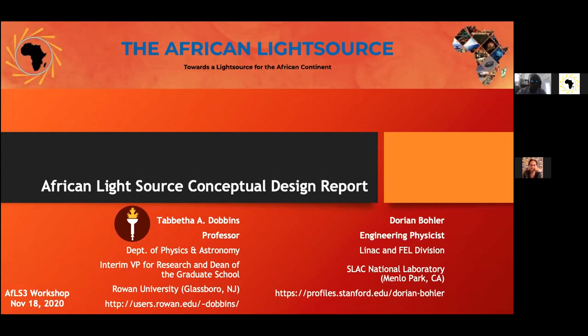Tabbetha did her bachelor's in physics from Lincoln University in Pennsylvania. She did her master's degree in material science, also in Pennsylvania, and her PhD at Penn State. She is currently professor of physics and astronomy at Rowan University, and also vice president of research at Rowan University.